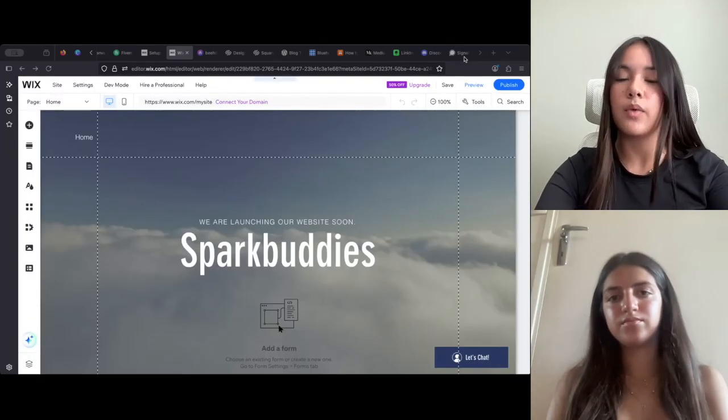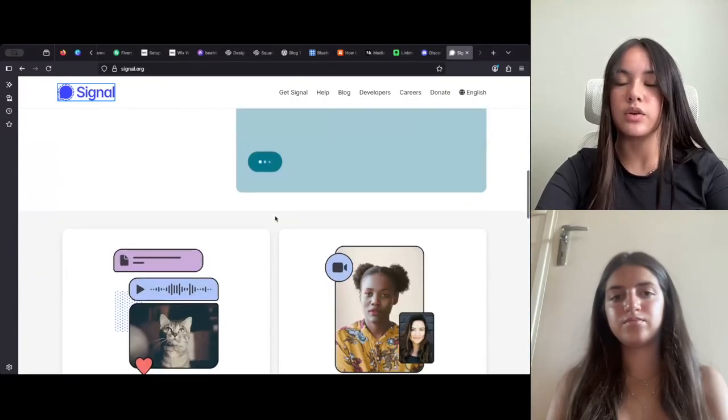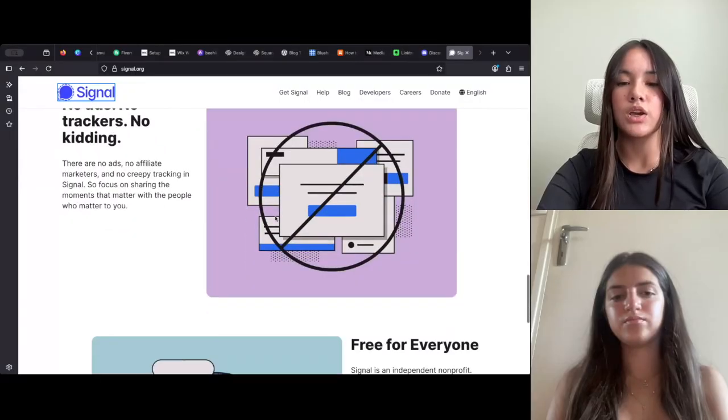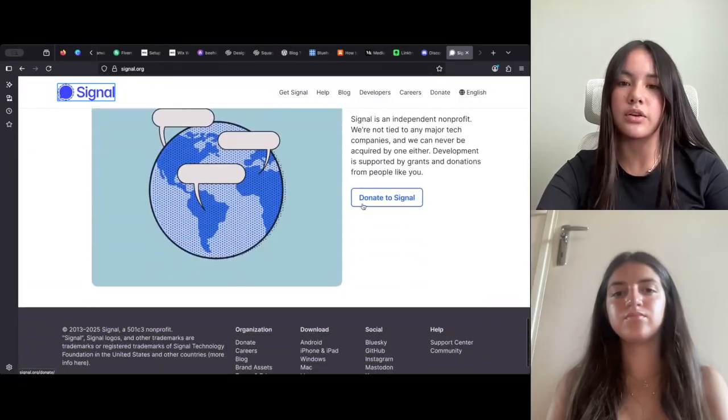And for a mobile app, let's look at Signal. We can see that here you cannot do anything. You cannot sign in. It's mainly just a place to get to know the website and see if you want to download the app, or here in this case, also donate.